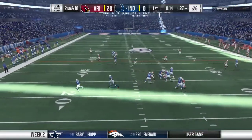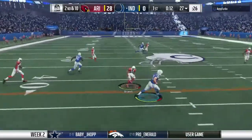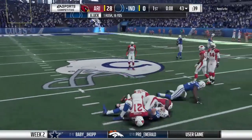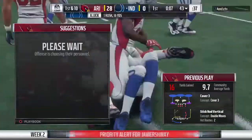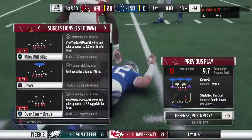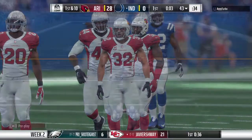Luck now to throw. Steps away to his left. Space to maneuver at the 40. And they get him down, but not before he takes it across the 40-yard line. Luck showing he can be dangerous when he tucks it and runs. He's able to pick up the first down.